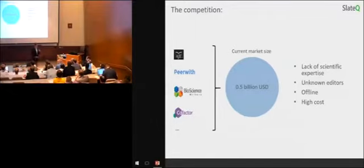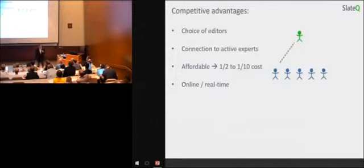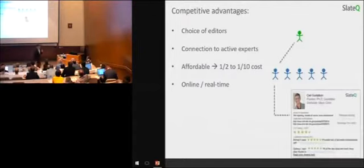So, my co-founders and I created SlateQ. We're redesigning the delivery of author services by employing a distributed economy model. We give our customers their choice of editors. We only allow active scientists to edit papers. And all of the interactions between clients are hosted online and in real time. By doing this, we're able to beat our competitors' costs by 1/2 to 1/10. Not to mention the legitimate expertise that we're able to deliver to all of our customers.